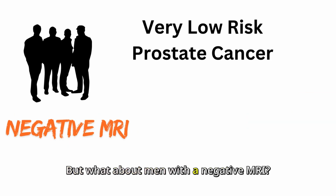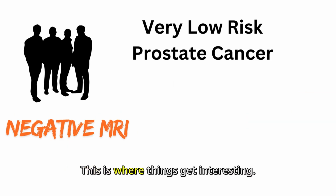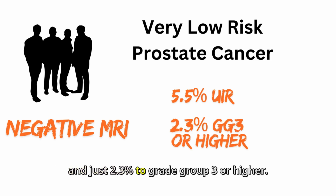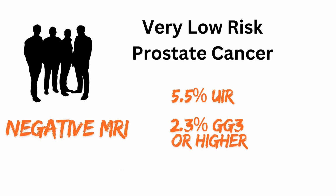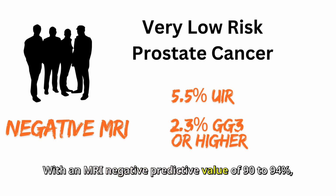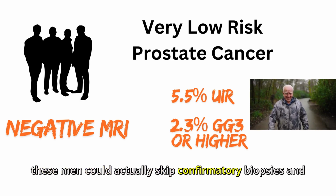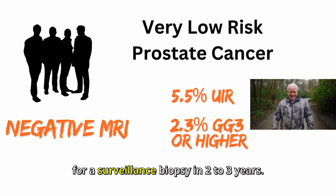But what about men with a negative MRI? This is where things get interesting. Only 5.5% of men with a negative MRI were upgraded to UIR, and just 2.3% to grade group 3 or higher. With an MRI negative predictive value of 90 to 94%, these men could actually skip confirmatory biopsies and instead wait for a surveillance biopsy in 2 to 3 years.